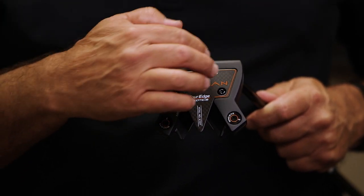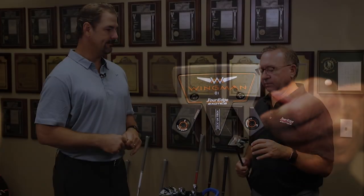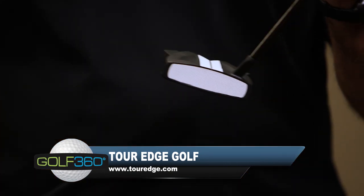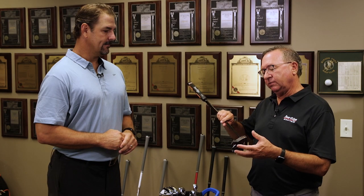We've taken all this weight, it's actually hollow on the inside. This is a carbon cover on the bottom. So we're saving all the weight in here, and we're redirecting it to the two wings. So super high MOI, but in a small package, like you said. That's kind of a new thing. Usually the high MOI putters are twice as big as this putter.